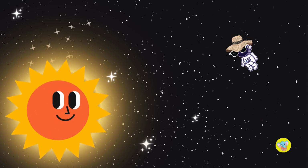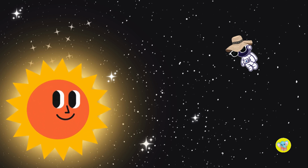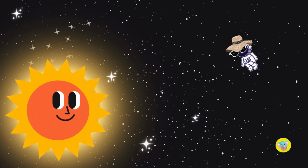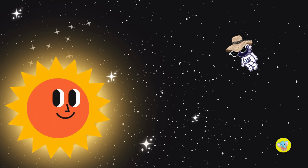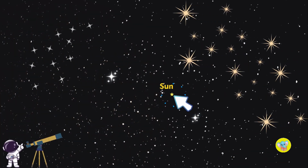But why does it look so different, you ask? Well, it's because the sun is much closer to Earth than any other star. That's why it looks so big and bright to us during the day. But if you were to go far away and look back at the sun, it would look just like any other twinkling little star in the sky. Isn't it amazing to think that our own sun is part of the vast universe of stars?